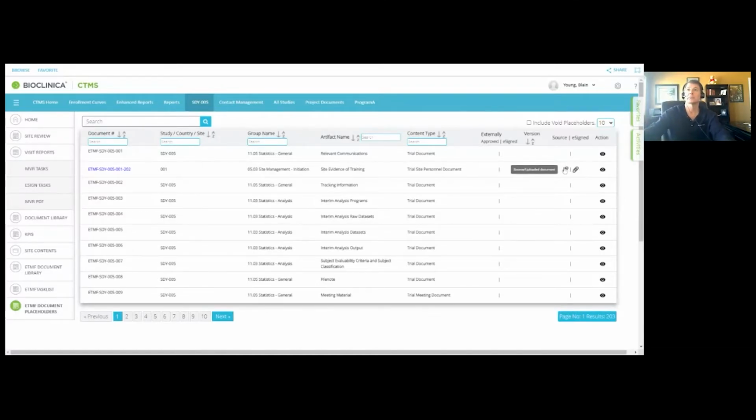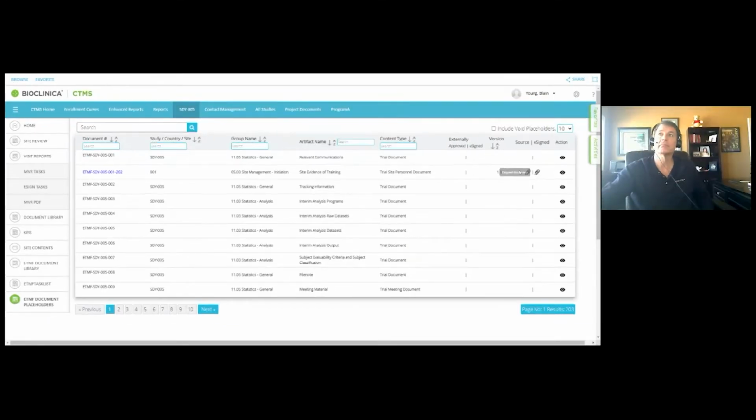So you can see in here the source, and this is saying the document that's for site manager has been completed. It's been e-signed. These placeholders are critical because now if you wanted to do any type of missing document report for the documents for your study that you need to upload, this is going to be a way you can quickly be able to go down and surface that data.